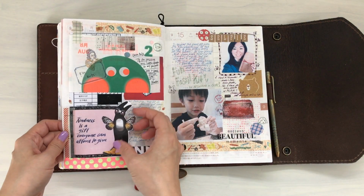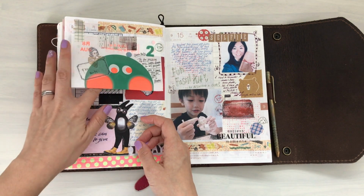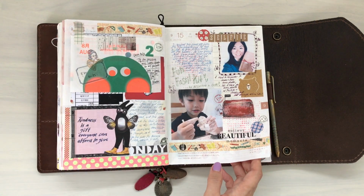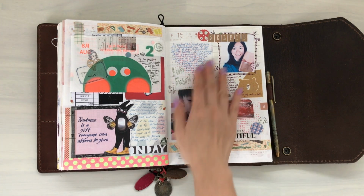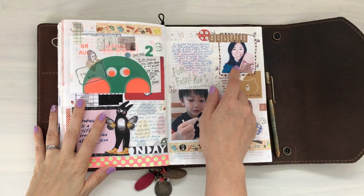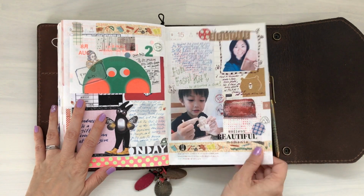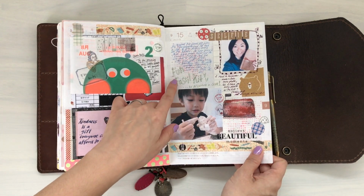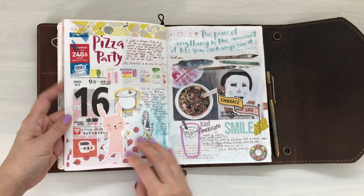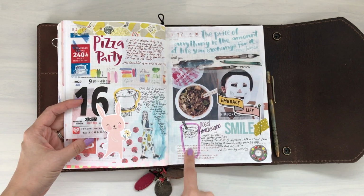And then, "Kindness is a gift everyone can afford to give." Some Happy Mail packaging. And then a selfie. I really need to remember to take more photos of myself. This is quite old, probably 3 years or so, I want to say, but my son was playing with this fossil kit that he received from the daycare. Pizza party.